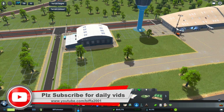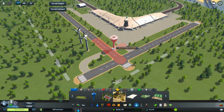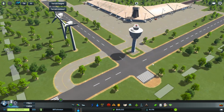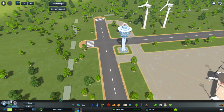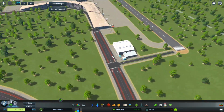Oh, we need an air control tower, don't we? A nice... We've got that one there. Hey, that would be a perfect spot, wouldn't it? Right in there. Where the planes are going to land. Maybe. Yeah, because by the time it gets to here, the planes would have already landed. So... Oh, that's going to have that annoying no road connection. No water connection. Well, that's annoying, isn't it? Well, let's turn those off for now. There we go. Might add that up against the road and move that.